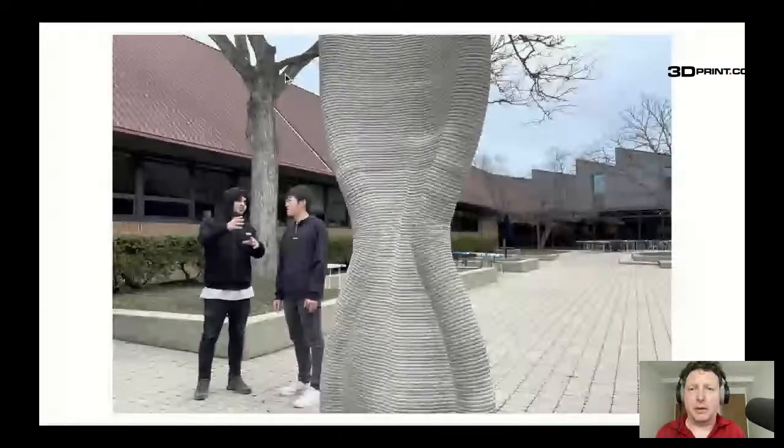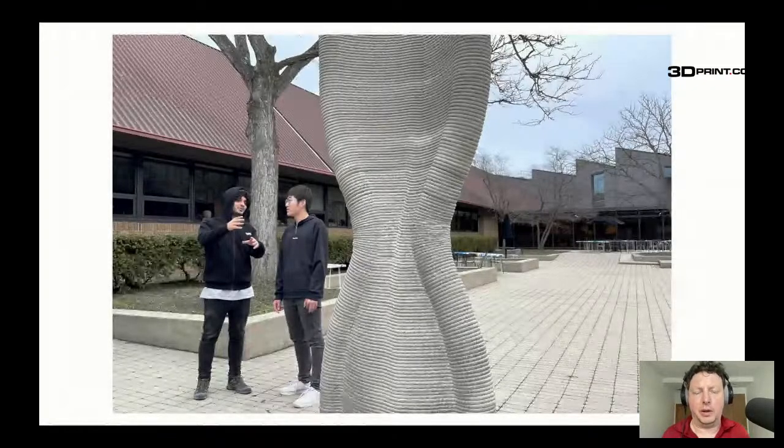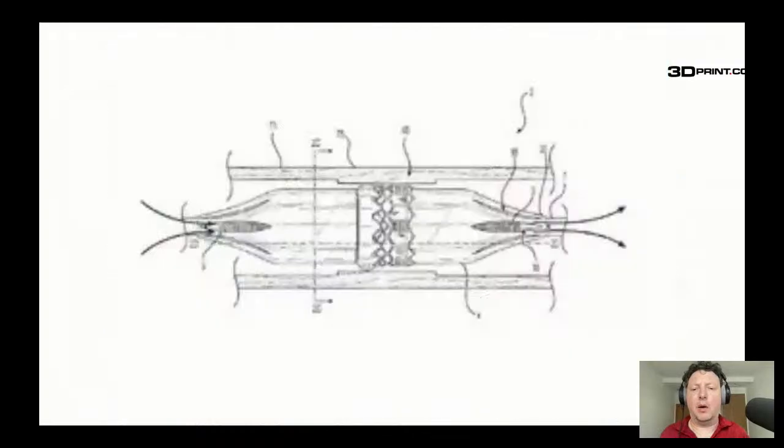And here you see that there are some, not without distortion, but some quite large, quite interesting structures already to demonstrate what they're doing and how they're doing it. So that's very exciting. Now, earlier today, I was reading patents.